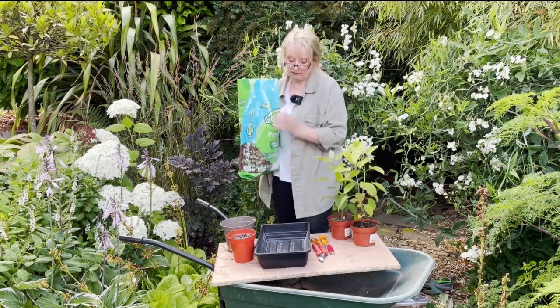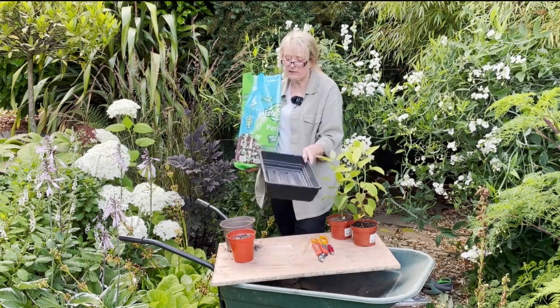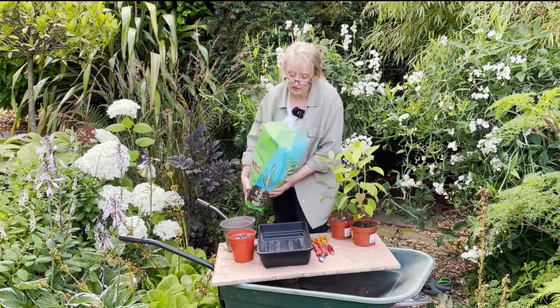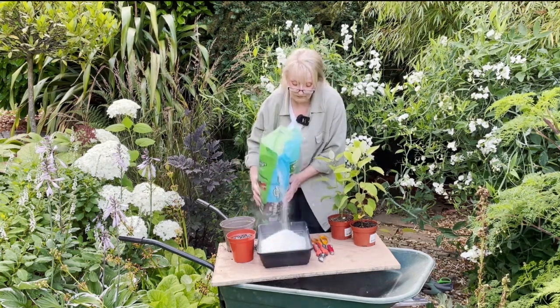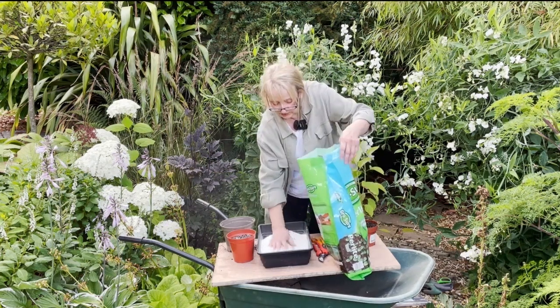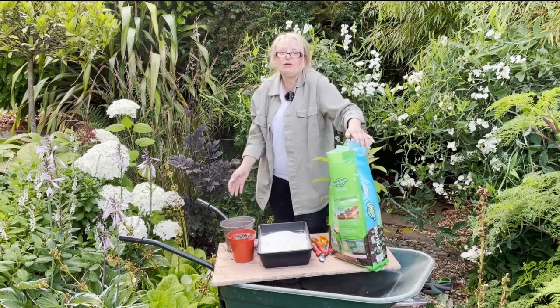So I'm going to fill this seed tray, just a basic seed tray, plenty of holes in the bottom, quite a deep seed tray. But I'm going to fill that with perlite, and then I'm going to obviously moisten it down. And I'm going to try and grow some cuttings in pure perlite. Got to experiment and see how it works.